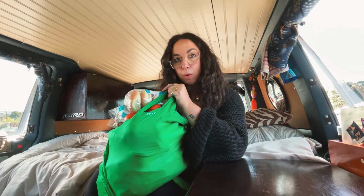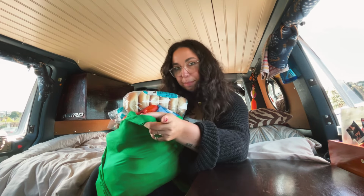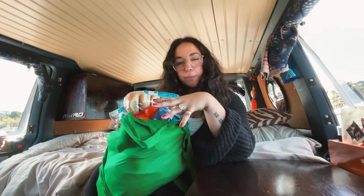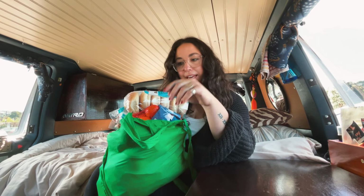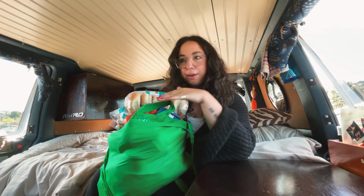Also, a little trick for me at least is I know that I have enough and that I can't buy any more once this bag is full. It's my max. So that's a little tip if you're always overbuying, especially if you live in a small space or a van. Just find a bag that perfectly fits the max amount you can buy, fill it, and be like, okay, that's all I can buy.